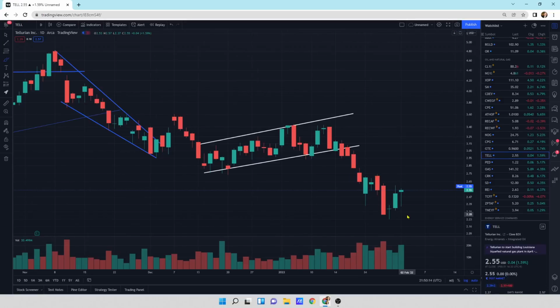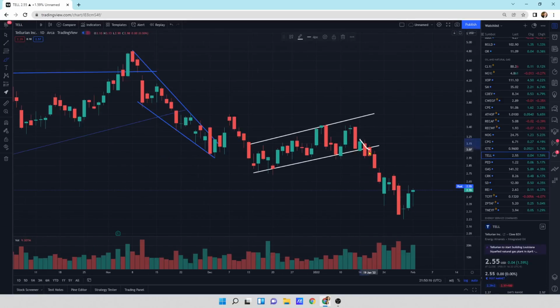Tellurian. So this one looks a little more bearish. We've got kind of this fallout here. Remember, whenever you have an upward slant and they break, it's usually going to move to the downside. We still got this selling pressure here, and then the small over. It's probably going to roll over.